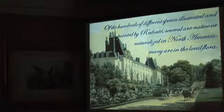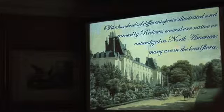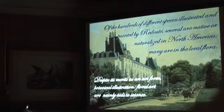Now, real quick, a little comparison of some paintings by Redouté and another artist, because I want you to be the judge of Redouté here. Of the hundreds of different species illustrated and painted by Redouté, several are native or naturalized right here in North America, some of them right here in the local flora. Now, think back. Despite its merits as an art form, botanical illustration is mainly an aid to science, okay? The primary purpose is not art, but scientific accuracy, okay?